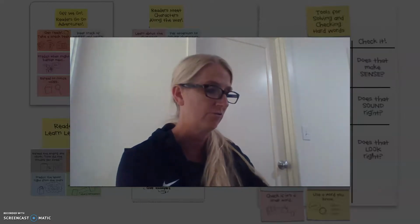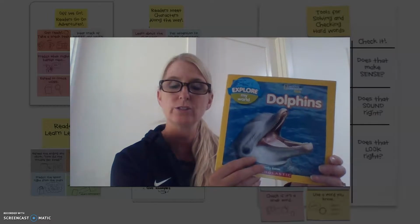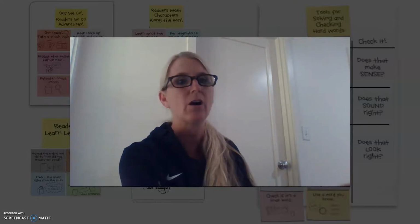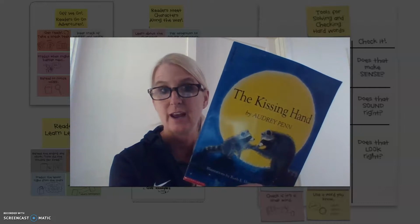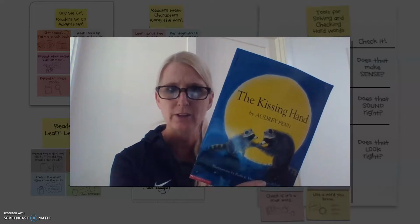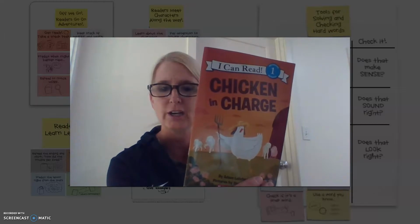Here's another nonfiction book. It's all about dolphins. You can use those reading strategies with nonfiction books. Even though we just got done doing all kinds of books that had fictional characters. The Kissing Hand was a book that we read very early on in the school year. And so you might use this. Go back and reread those stories that you remember. Here's one that is called Chicken in Charge.